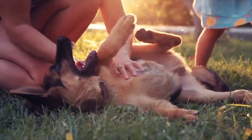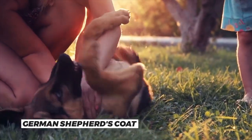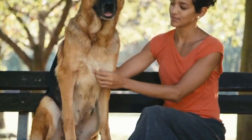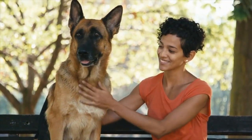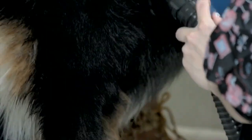As the shedding season begins, you'll undoubtedly notice tufts of hair dropping off your German Shepherd's coat. However, taming these requires only a brush. During the seasonal shedding, combing them regularly with a metal comb or a slicker brush is possible.